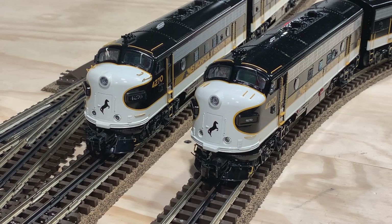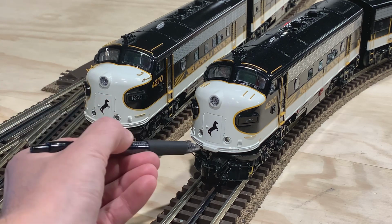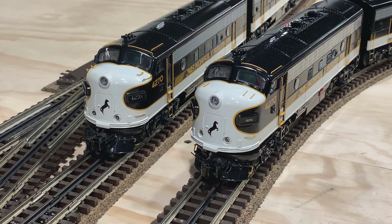Now I know there are a bunch of rivet counters out there screaming about the fact that neither of these models should have doors on the front of the nose, or that MTH forgot all these other details, but hey, I'm not worked up about it. These are model trains, they're toy trains, they're meant to be enjoyed. I'm not sweating it. So those are all the major differences between the two.